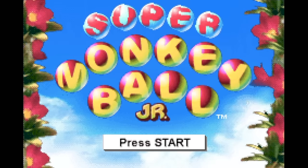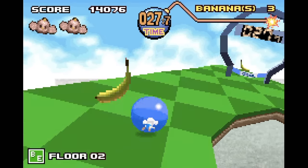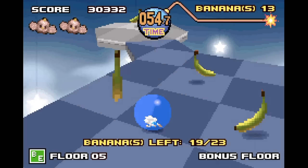I'm a huge fan of Super Monkey Ball, so I just had to purchase Super Monkey Ball Jr. Keep in mind that I am not a very smart man. Obviously, it scaled way down from the GameCube game, and I'm surprised that they even attempted it. It almost feels like a broken 32X game. I kid, it's not that bad.